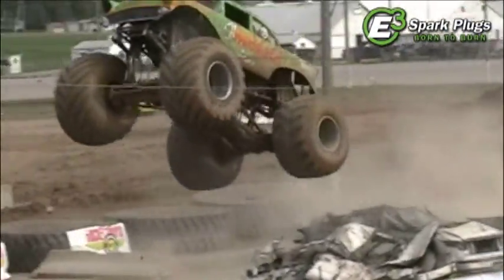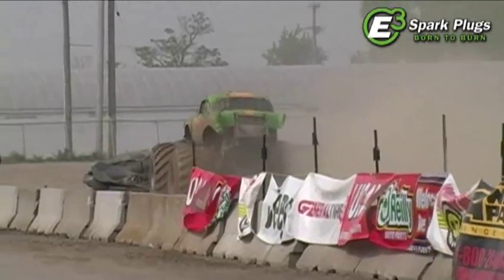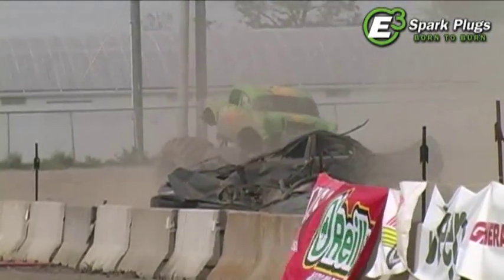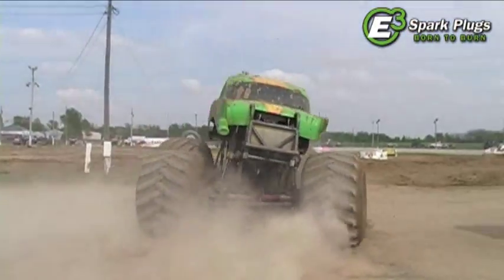But that's not all for Koehler. He's back on the front straightaway again, attacking the car and van stacks out there. This guy is not stopping, and he is getting bigger and bigger air as he goes. The score is going to be a 27. He blows it out of the water and takes freestyle.